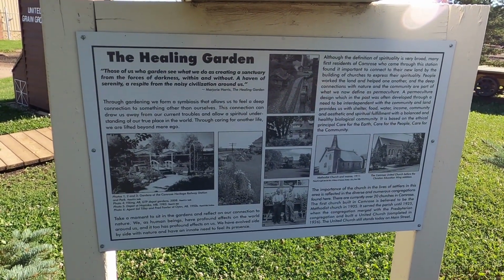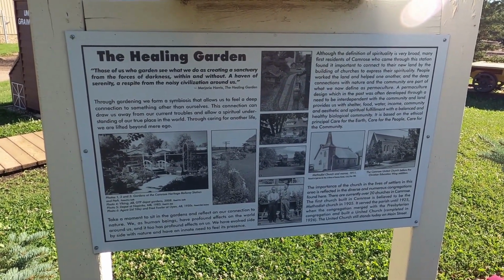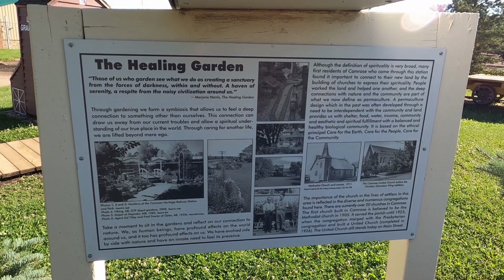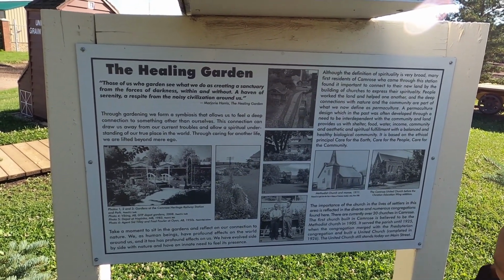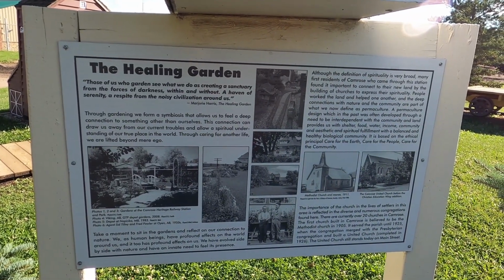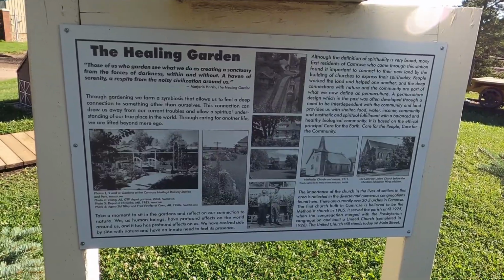The healing garden. Those of us who garden see what we do as creating a sanctuary from the forces of darkness, within and without. A haven of serenity, a respite from the noisy civilization around us. Marjorie Harris, The Healing Garden.